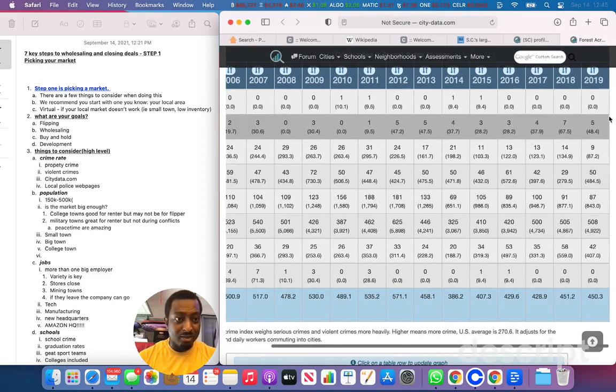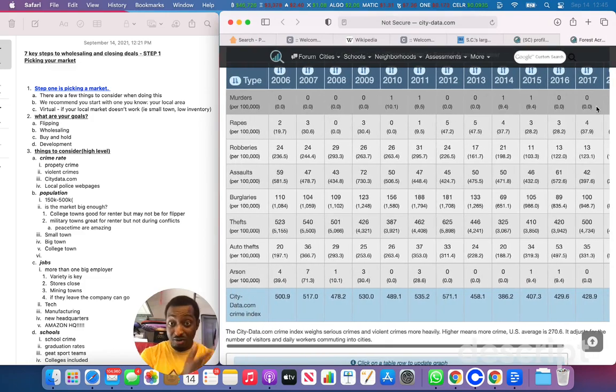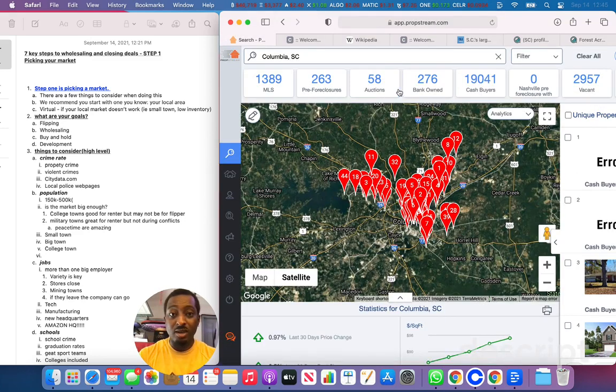Look at, well, actually, this could be right. I mean, look, they have a very low crime rate here. So now I just determined that maybe Forest Acres, South Carolina, which is a suburb of Columbia, would be a good area for my group to start looking at property. So I'm going to take this and go over to my PropStream screen and see what PropStream has to say.